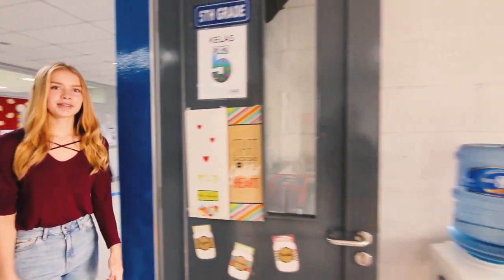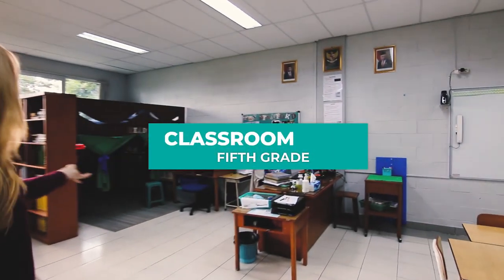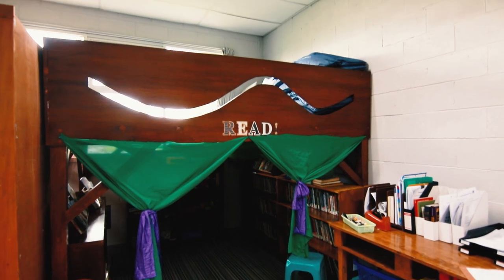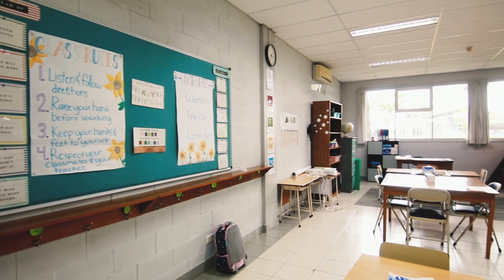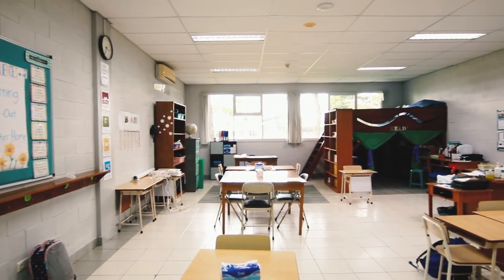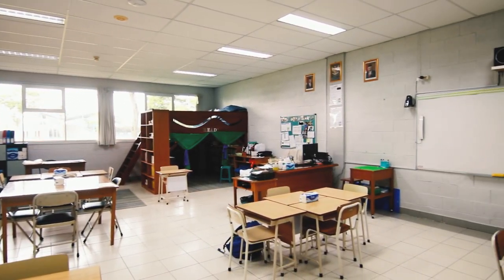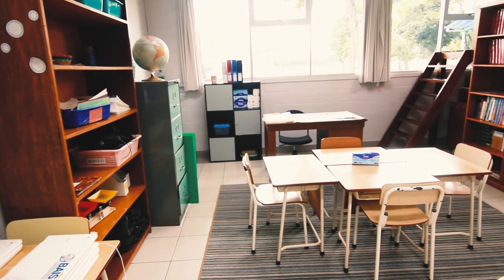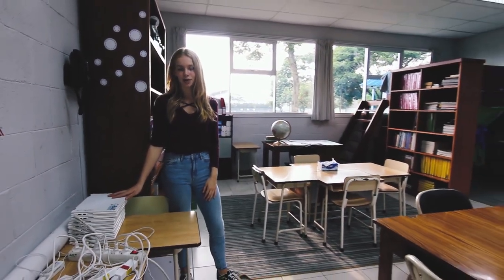In here, we have the fifth grade classroom, whose teacher is Mrs. Stanford. You can see over here, we have a reading nook where students can read from a wide collection of literature during specific time during class, and they're also allowed to check out books to take home. Students can use the Chromebooks in class and take them home when they have homework that needs Chromebook assistance.